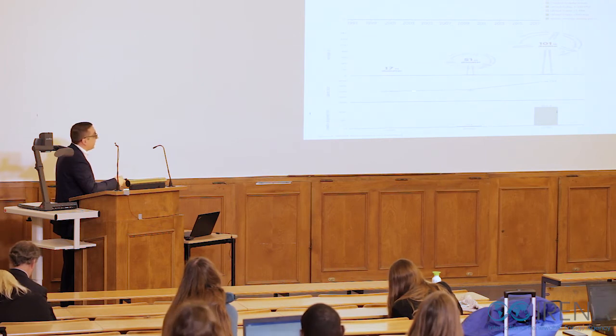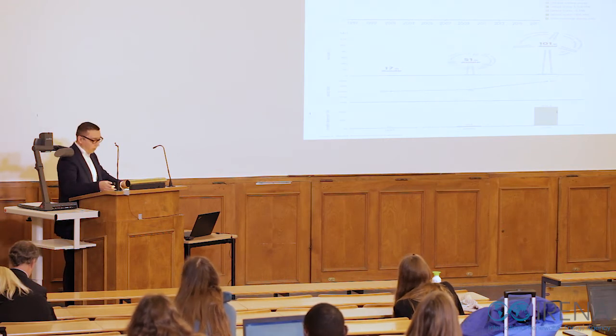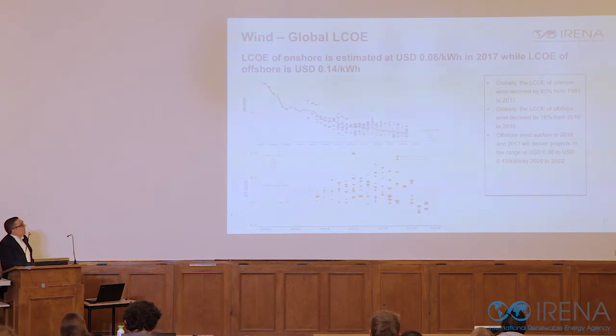And in the end, capacity factors, the amount of electricity a wind turbine is able to produce, have increased significantly, by a third over the period from 2000 to 2016. In terms of the levelized cost of electricity, as I was saying, tremendous cost declines by more than 85% between 1983 and 2017.